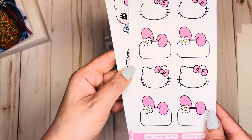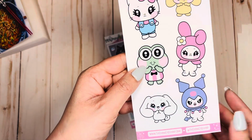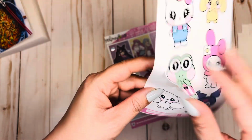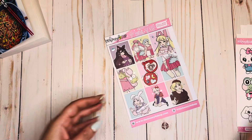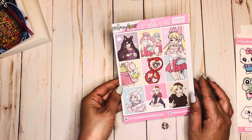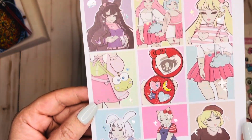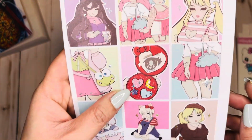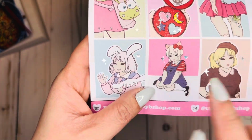Oh, these are cute little boxes. I love the ones with the little ears. And then we have another Hello Kitty and Friends, just regular stickers. These are always cute. And then we have a couple more full box stickers with little gals in Hello Kitty and Friend outfits, which is super cute. Her artwork is beautiful. I absolutely love it. These are so cute. I love this one too.